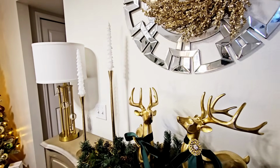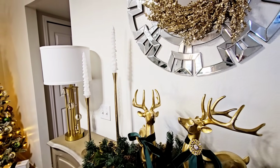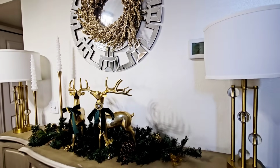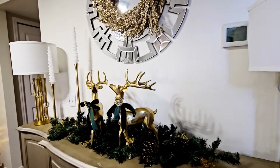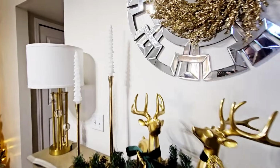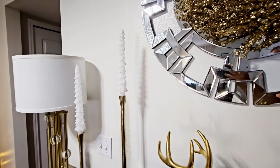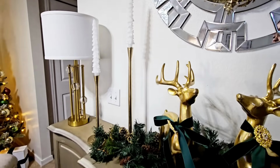Now over here on my buffet, I forgot to mention these beautiful lamps. They are from Amazon. I will also have them linked below. They come as a set of two. They have a USB, which I absolutely love, but they're gorgeous.